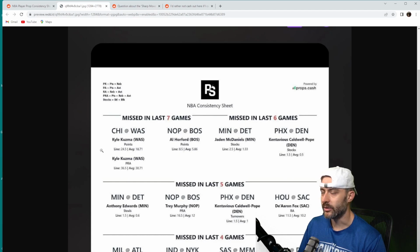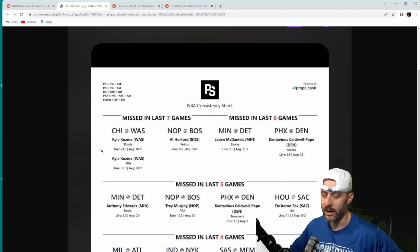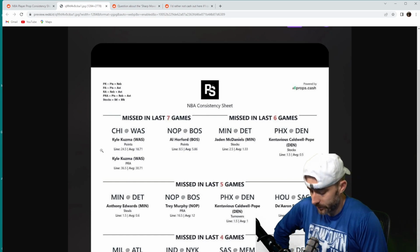So really what this is saying is that if you're using this to bet, there's 2 angles you can go. You could say Kyle Kuzma has only averaged 18.71 points over the last 7 games. He has not scored 25 in the last 7 games. Therefore, under is the obvious bet. I'm going to ride his cold streak when it comes to points. Or you can say, oh, Kyle Kuzma hasn't gotten 25 points or more in the last 7 games. He's due. I'm going to bet over.